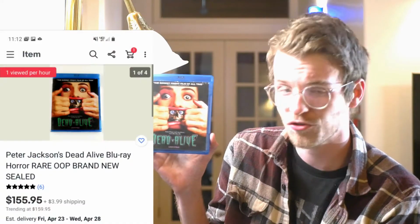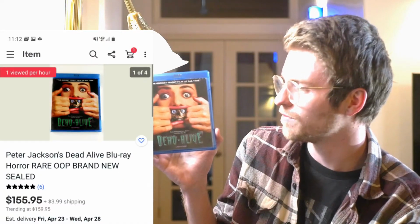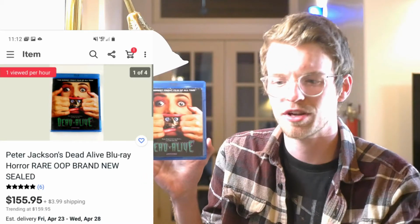I sought this movie after, not because of the value, but because this is one of my favorite zombie movies ever. I actually saw Dead Alive before I saw the Lord of the Rings movies, so I kind of have a special connection with this film. I think it's awesome. Currently valued at around $155. The longer they don't re-release Dead Alive, the more this will increase in value. So as far as I know, this is still the only Blu-ray available, worth a lot of money.